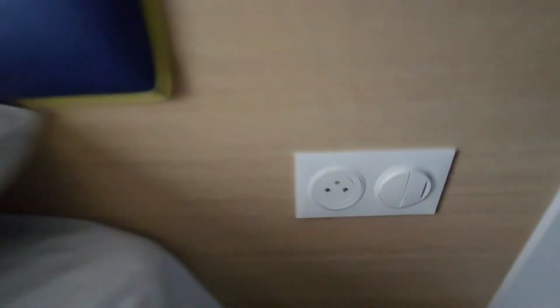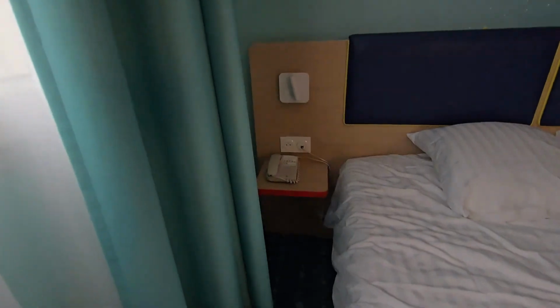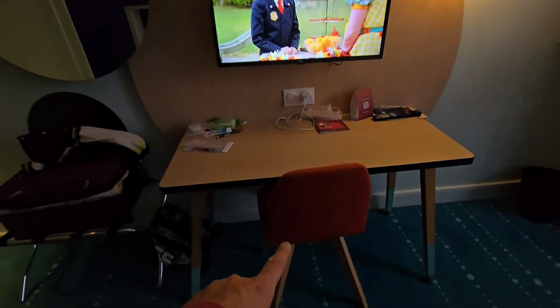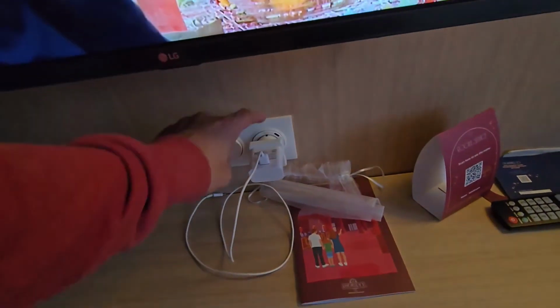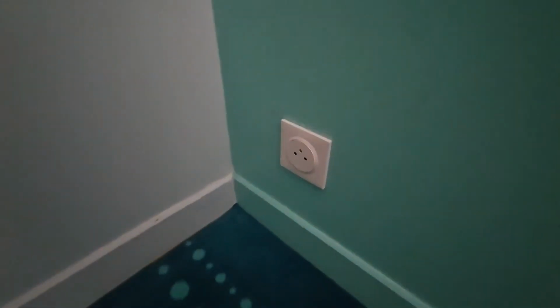You do get quite a lot of plugs as well, so you get a plug either side of the bed, as you can see there. You do get little reading lights as well, which are really strong. The pillows, for some reason, are square. I've not seen square pillows before, but that's cool because my head will still fit on the square pillow. You do get a table and a chair, again with a plug, which we've put a phone charger in. There is also another plug just out by the side of the storage area there.